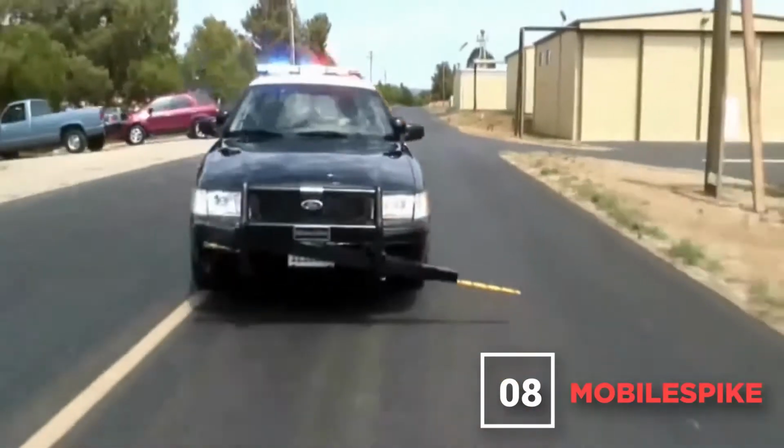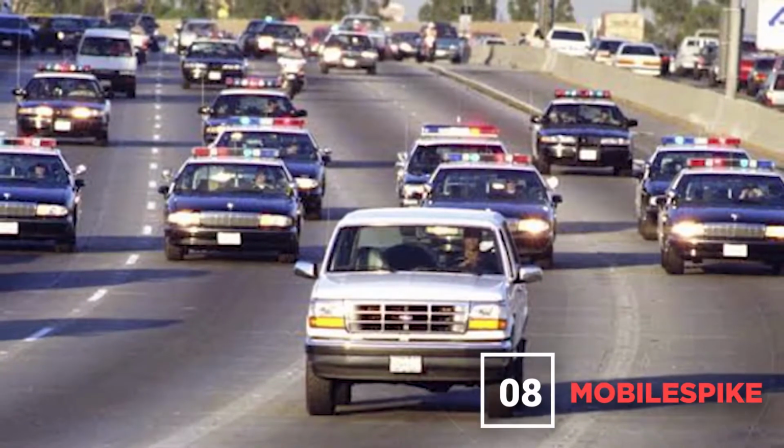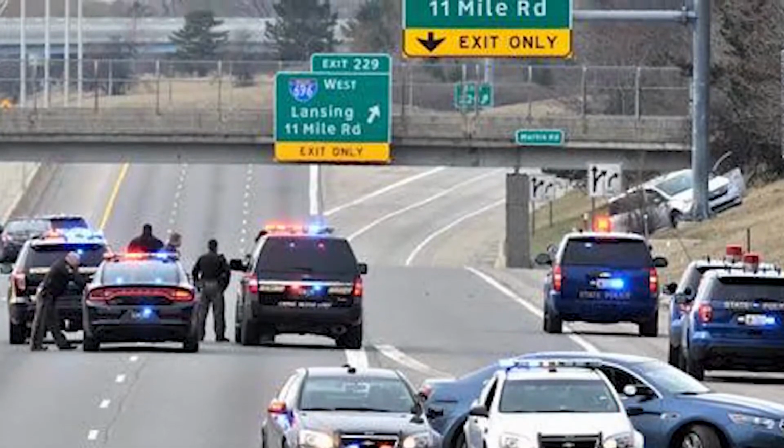The spikes take chunks out of the tire, ensuring it deflates in under a minute while avoiding a blowout, which is always a risk when you talk about damaging tires. You've likely seen variations of this device on TV or in the movies, and for good reason. Not only does it work, it's actually a very visual device that works well in the police's favor, which is what they need to save lives during chases.